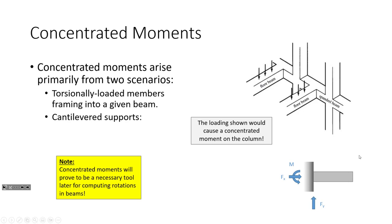And so if I'm looking at the column, it is seeing a concentrated moment. Like, imagine here's the column and I'm just sort of twisting it right at one point. That's what the column is seeing in that scenario. And so that's different than an applied force or applied distributed load, an actual concentrated moment applied at a given point. We need to learn how to deal with that.